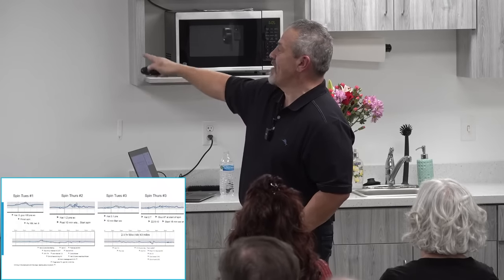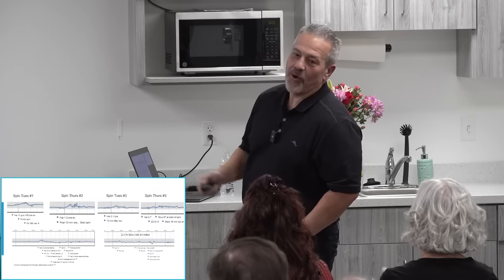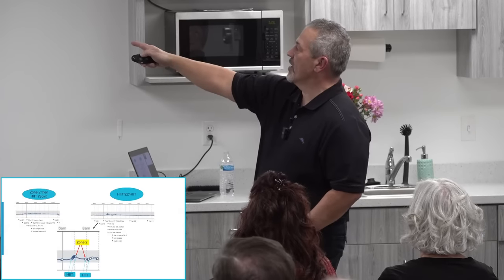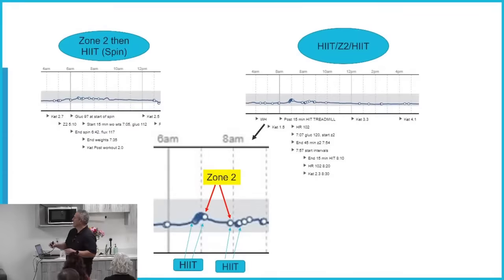And that big dip down, this is why we should double check, because that was an artifact from jumping into a cold pool doing this Wim Hof crazy stuff. But I just wanted you to see, that's zone two over here on the left. Zone two, which is an hour of low-level exercise, followed by HIIT training, spin class, you hardly see any spike on that. Because my theory is that you're priming the pump. Your body's used to burning fat. You're already giving me fat. You're releasing it. Why do I need to panic and release a bunch of sugar to burn?